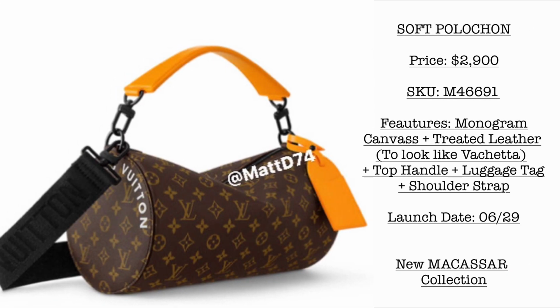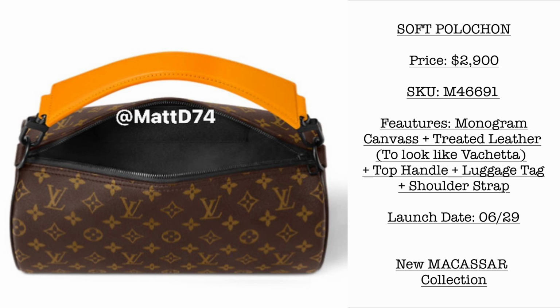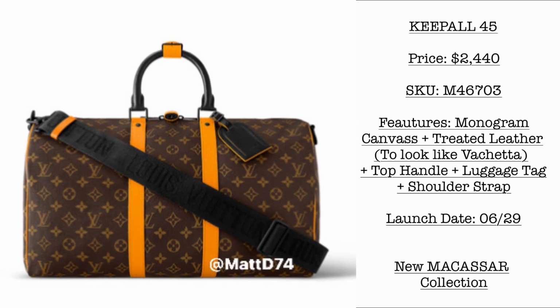Then OMG, so I've been calling this the soft papillon bag. So now we have the official name. This is the soft Polochon bag. Price is $2,900 USD. So again, monogram canvas with treated leather, top handle, luggage tag, and shoulder strap. So gorgeous. And then we have Keepall 45. Price is $2,440 USD. So again, same features with the Keepall 50 that we have discussed earlier.